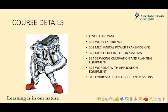Mechanical power transmission systems, so all about gearboxes. Diesel fuel injection systems, which is one that I'm currently on with now with my level 3 year 2 students. Servicing cultivation and plant equipment, working with application equipment and hydrostatic and CVT transmissions. So there's plenty to go at over the full 2 years if you decide to move on to the full level 3 diploma.